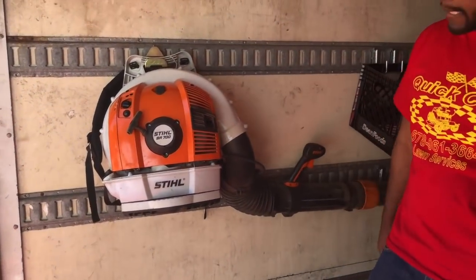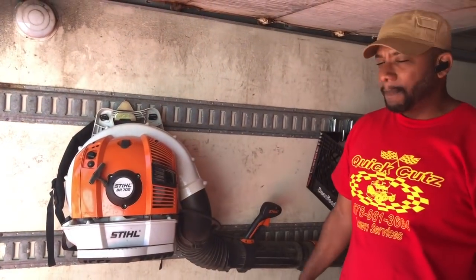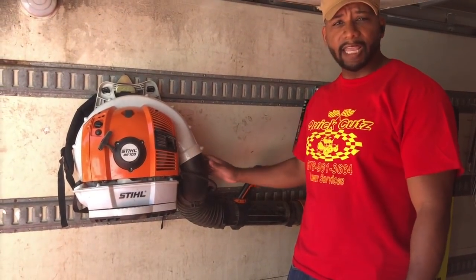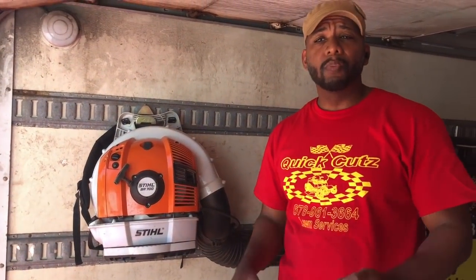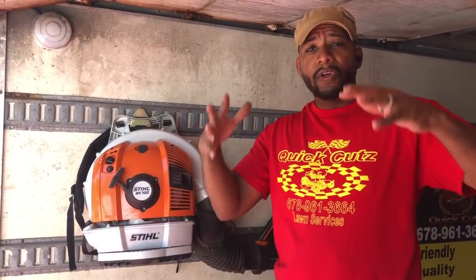Now, backpack blower. I got the Stihl BR700, top of the line. Now, it doesn't have more power. What it does is it has more air to come throughout the handling system. Now, I am going to say this. I like that Red Max blower better. The Red Max blower can blow your eyebrows back. That's how strong that is.